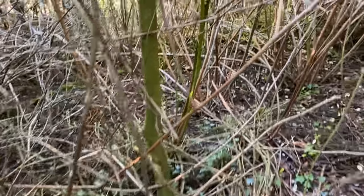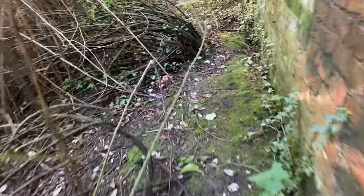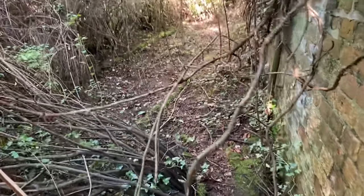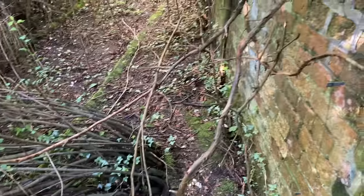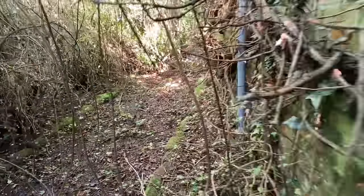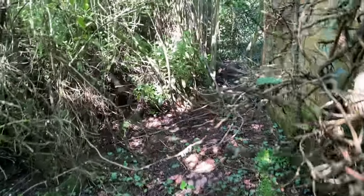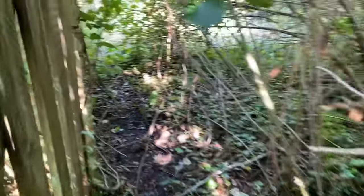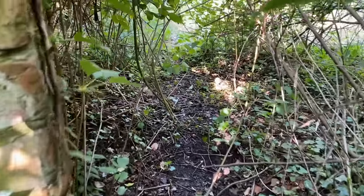Okay, so we're back outside. We're just trying to find the swimming pool. Now, it is extremely overgrown here, I'm not going to lie. Keep getting caught on thorns. I honestly don't know which way it is. This is just ridiculous how overgrown it is here. I'm going to carry on. Hopefully, it's not too far away.